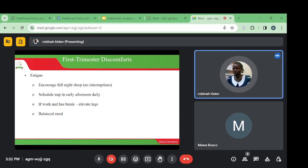In case of fatigue, first of all, this fatigue is brought in majorly because of the changes in the hormones, and some of the hormones that are produced during pregnancy can create that body weakness. The mother feels like she has done much work and she's exhausted. This normally happens first in the first trimester, then also later in the pregnancy. So in the first trimester, we encourage that the mother makes sure that she gets full sleep. When she sleeps, she should not be interrupted. She should at least sleep for more than 6 hours, or if possible, 8 or more hours to make sure that she exhausts the sleep and the body has enough rest.